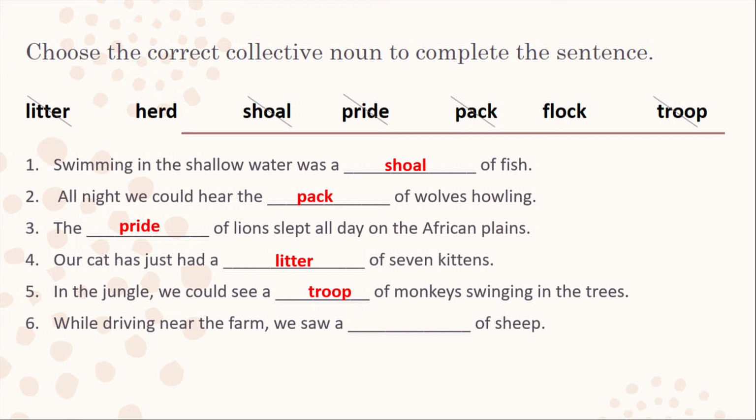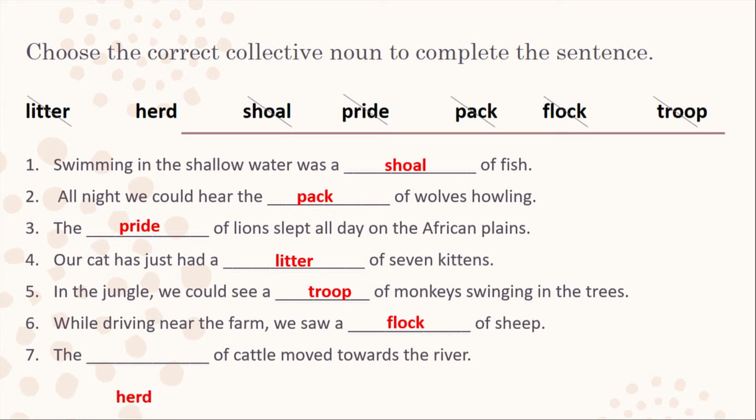Number 6. While driving near the farm, we saw a something of sheep. Is it a herd of sheep or a flock of sheep? Which one? You are correct. It is a flock of sheep. And number 7, the something of cattle moved towards the river. It is a herd of cattle. Good. So we just discussed collective nouns for animals.